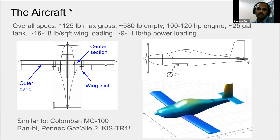Now is the time when we come to the shape of the aircraft. So overall, my aircraft specs came out to be about 1125 pounds max gross weight, about 580 pounds empty. So it's a small, light aircraft, with about a 100 to 125, 120 horsepower engine with about 25 gallons of gas. The wing loading is somewhere around 16 to 18 pounds per square foot, and a power loading of about 9 to 11 pounds per horsepower. And you could decide all of this before you decide the shape of the aircraft, at least to give you a feel for what the aircraft is going to be like.